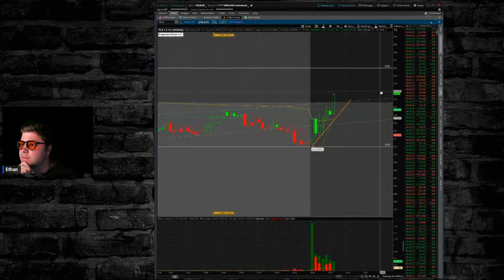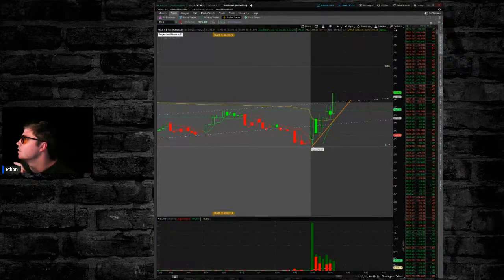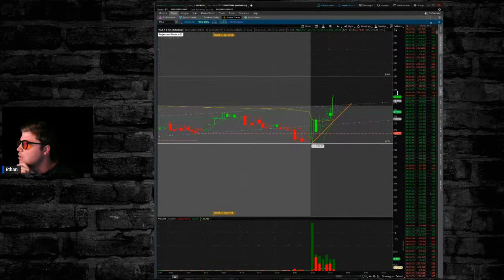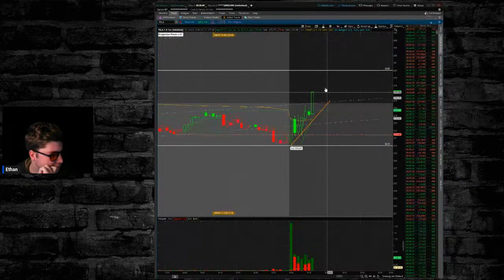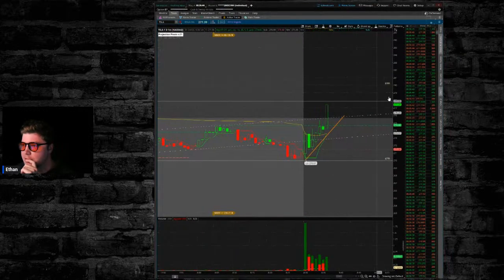I'm really surprised at that. Market's going for a low of the day. SPY is still down about 0.75%. NQ is down 0.4%. NVIDIA, let's see, where did NVIDIA go? Wow, straight up to 115. This may have just been the dip buy of the day. I don't know.